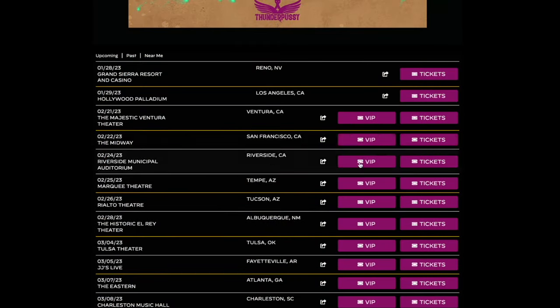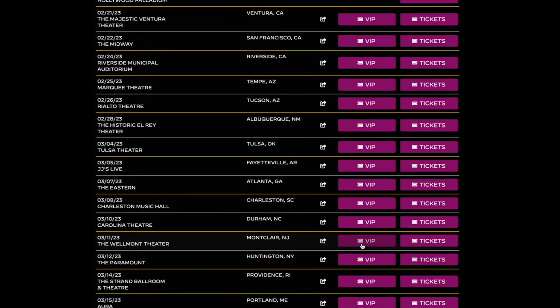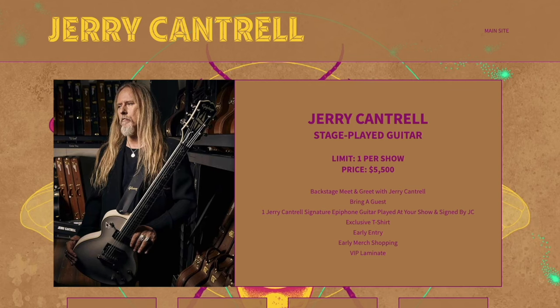As I already mentioned, there are 28 dates on his tour. The first two are not yet available for VIP access, meaning that he's probably still waiting for the guitars to come, but he will have 28 available guitars to sign and sell to fans. He will raise the popularity of the Bone White, and we will probably start seeing these show up on eBay.